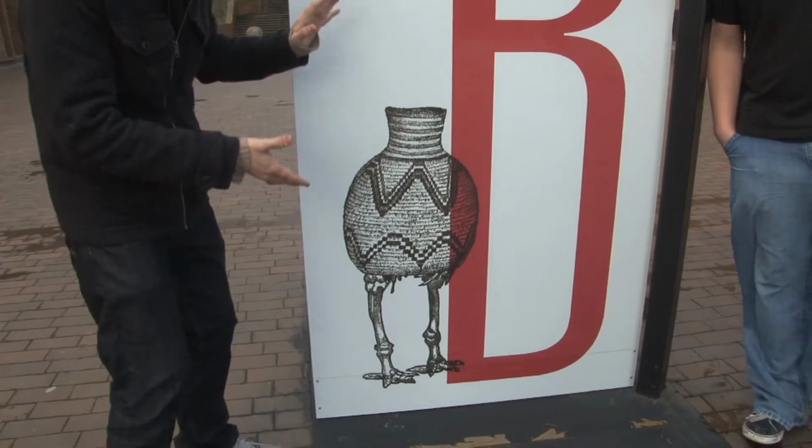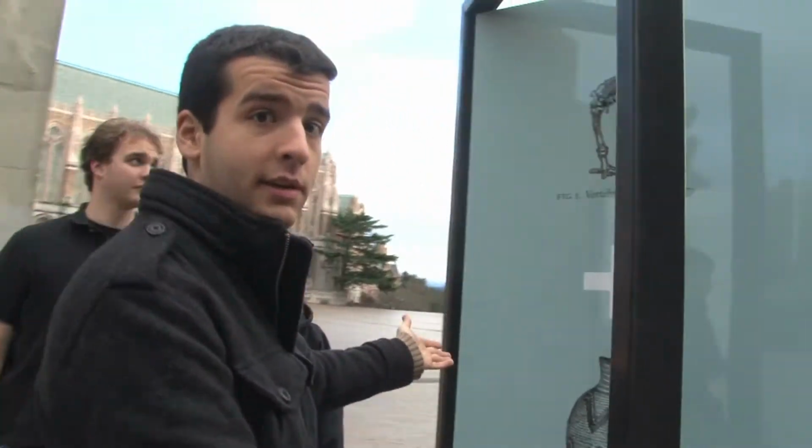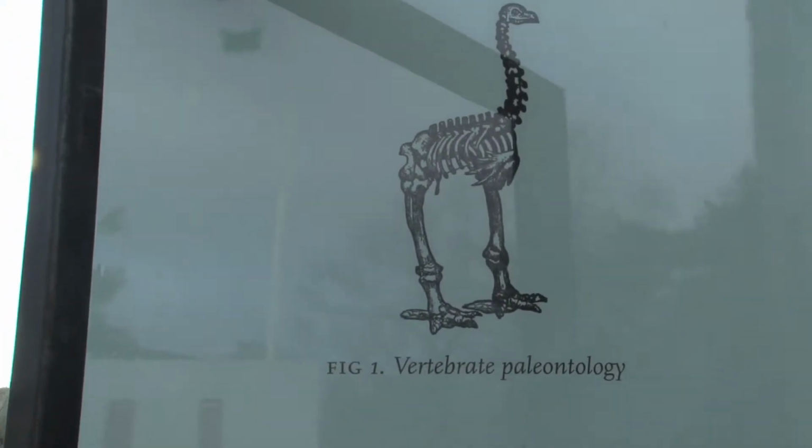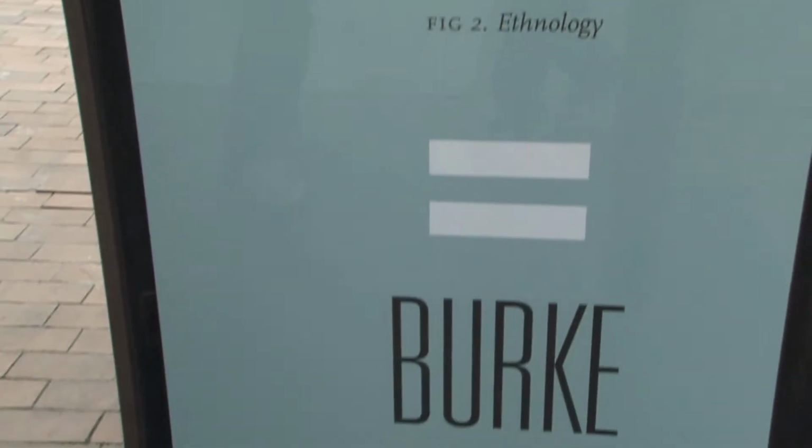One of the draws of UW is our combining of various majors into interesting different fields. Here we have a graphical representation of one of our newest fields, the study of pottery plus bird legs. We call it bird pottery, or broderie. Now here we have, if we come around here, the equation by which we developed this new and exciting science. Well, as you can see, Liz, bird plus pottery equals bird pottery. Yeah, I see. Science at its finest here at the UW.